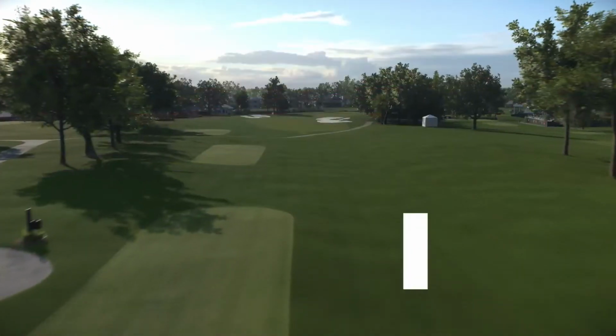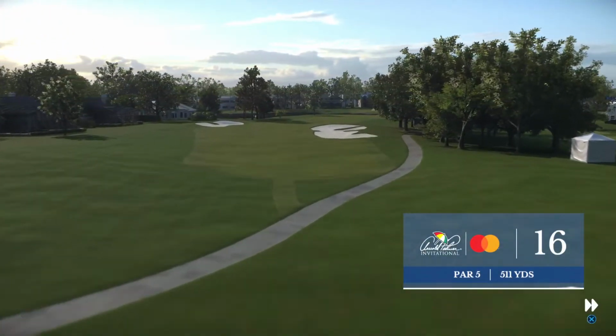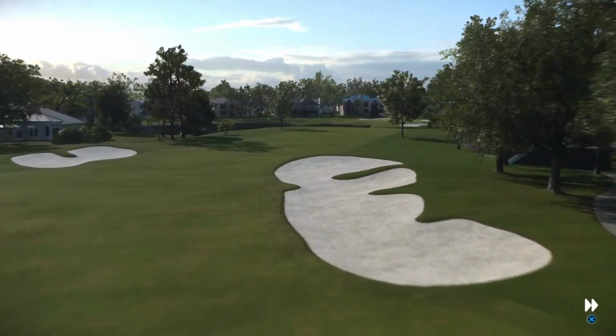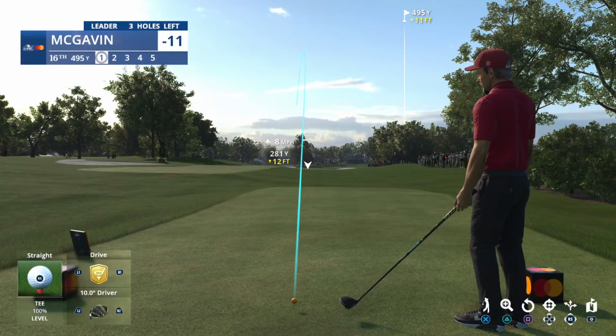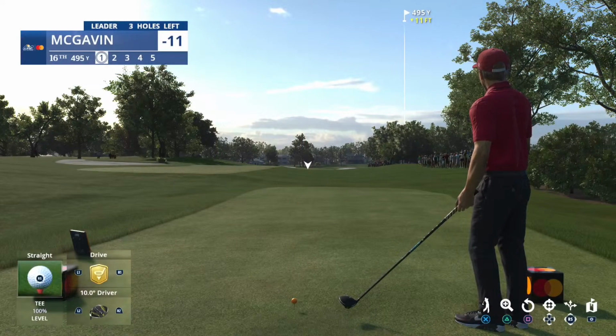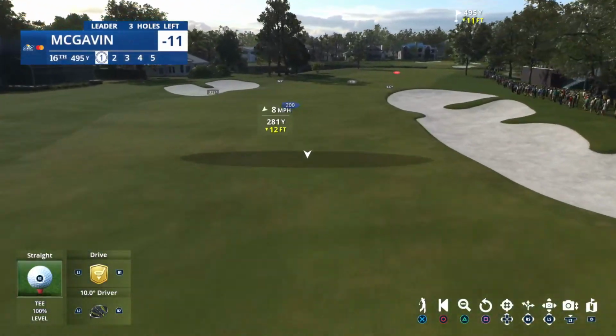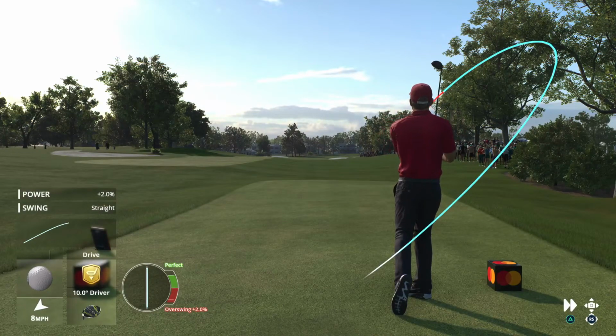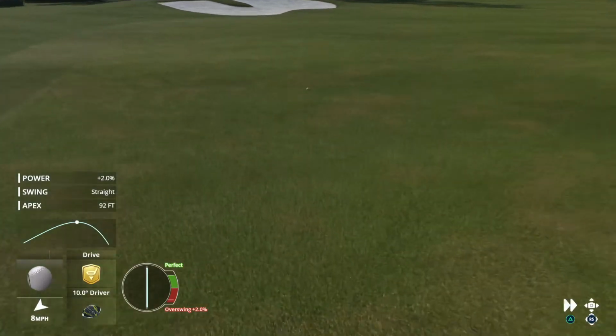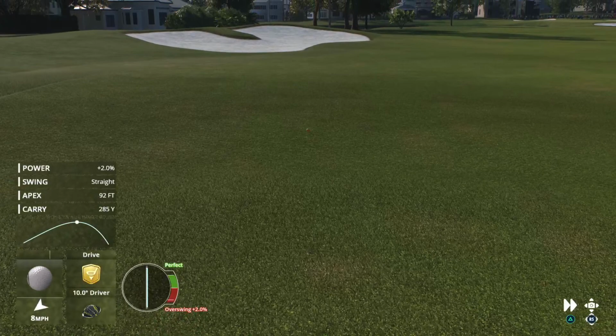Well, we've seen it through the years. This 16th hole at 511 yards here at Bay Hill is one of the most exciting on the PGA Tour. Eagle is absolutely in play, but so too is 7 or worse. He just keeps motoring right along. Another good tee shot right there.